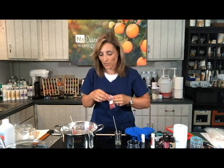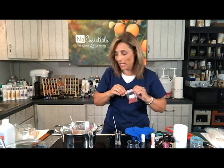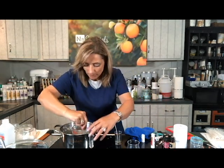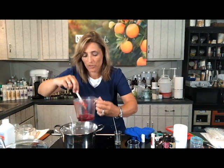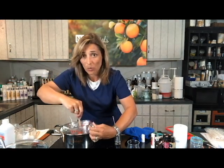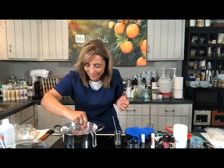I also have pink. So if we do want to make it that color, all we have to do is drop the candle wax dye in there and use a popsicle stick to stir it as it's melting. Depending on how much of this dye you put in there, you'll see how red and pink it's starting to get. And you can always add more candle wax. So this actually looks more like Valentine's Day now, doesn't it?